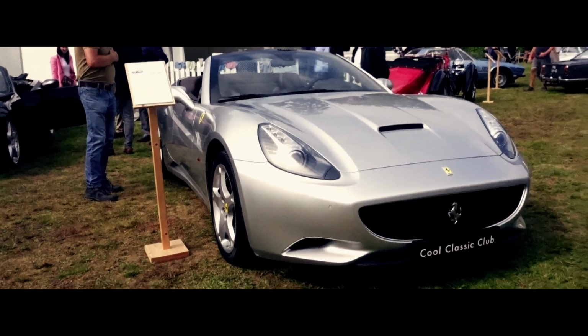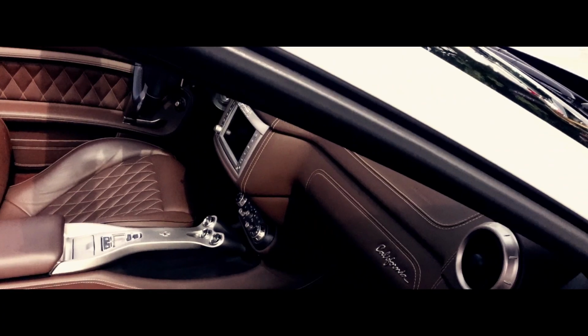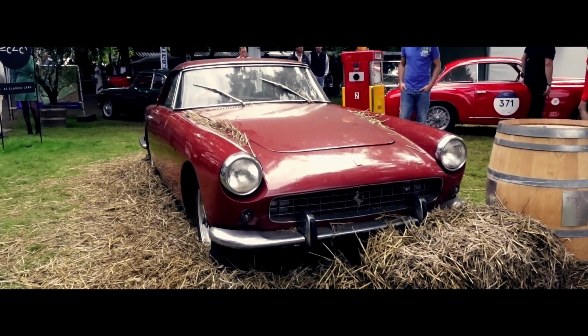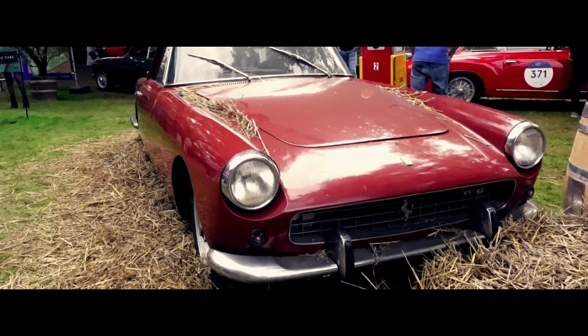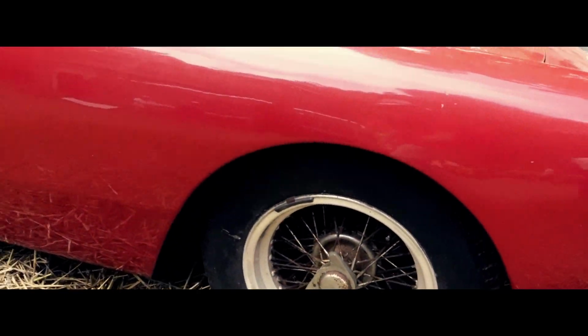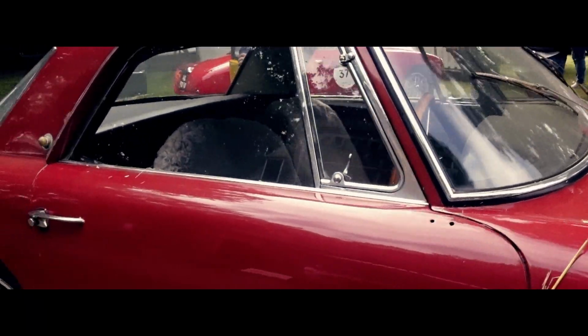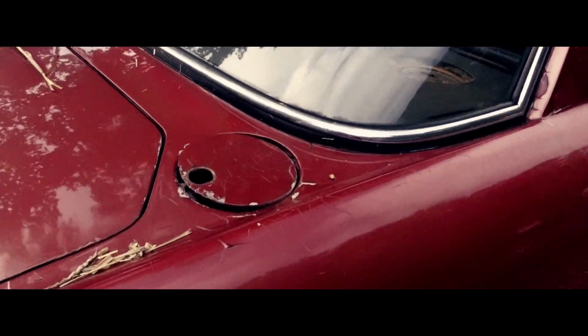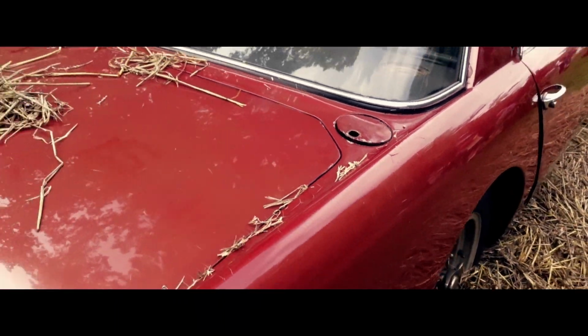This year the event was set on the past, the present and the future of automotive. There was a great selection of old-timers, prototypes and everything in between, as you could have seen in the first video. In the second video we are going to continue our journey to a lovely selection of cars, with this barn find Ferrari 250 GT as a special guest and as my all-time favorite car of the show.